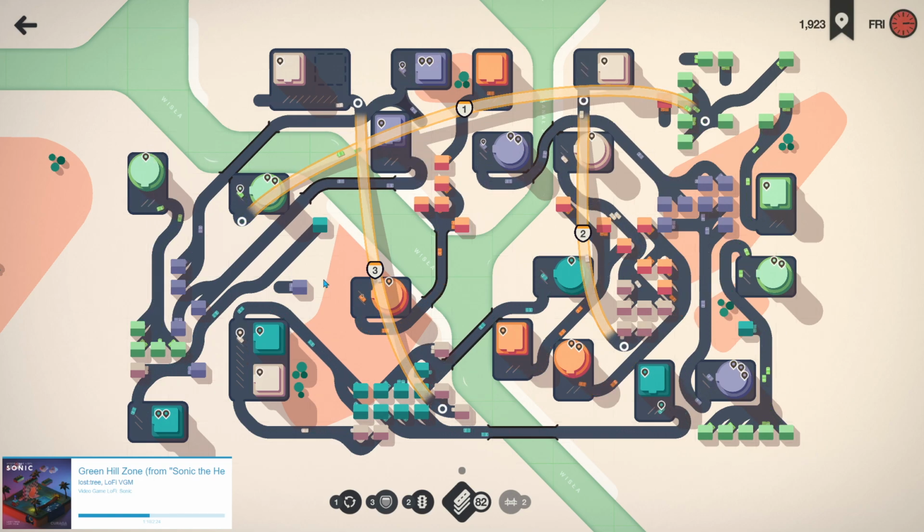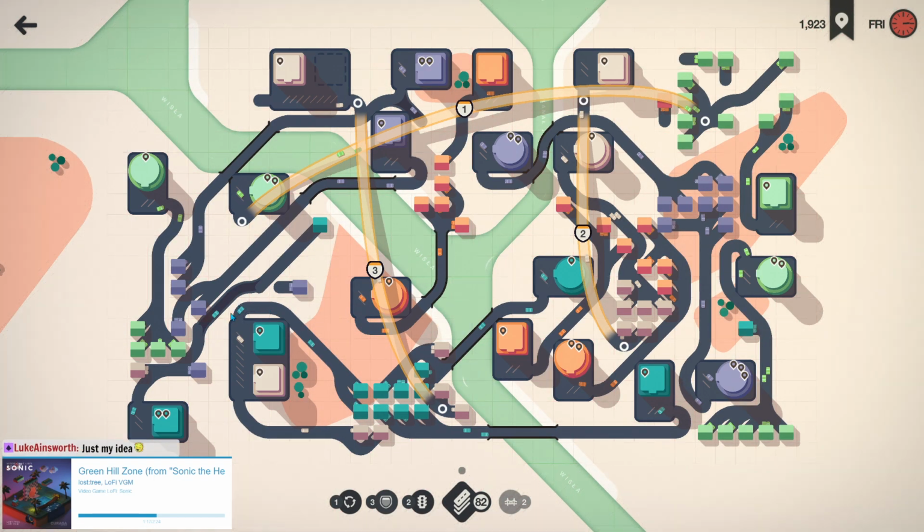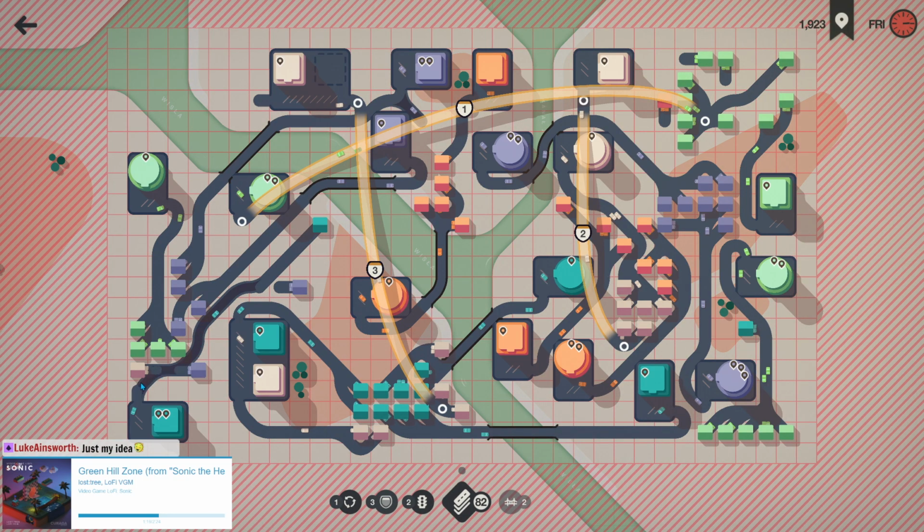I have a couple more purple houses down here, actually. Hold on. Hold the phone. We might be able to do something a wee bit better.